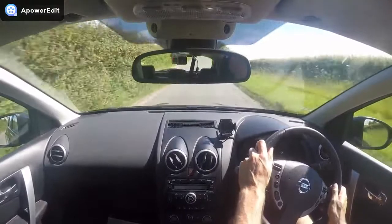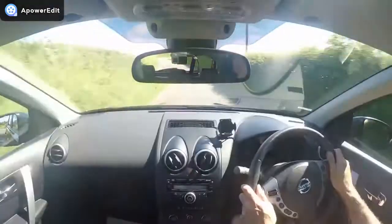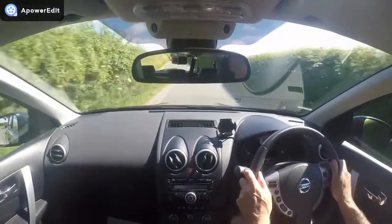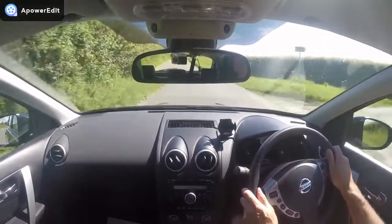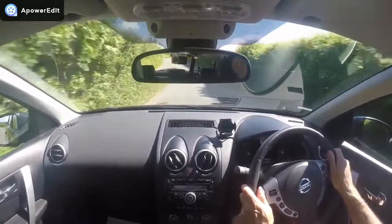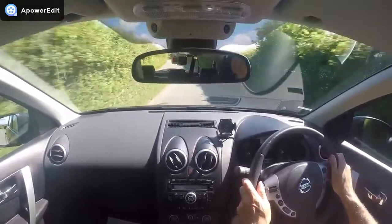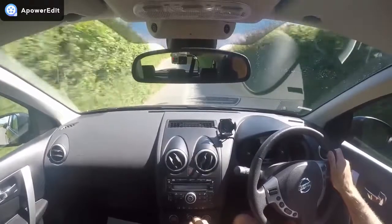Engine then feeds through clutch and into gearbox. Clutch on the vehicle, very smooth in operation. Bite point is exactly where it should be. All is very, very good with the clutch on this car. Clutch then goes into the Nissan 6-speed gearbox. Very smooth shifting gear changes, very typically Japanese, just nice, easy to use.